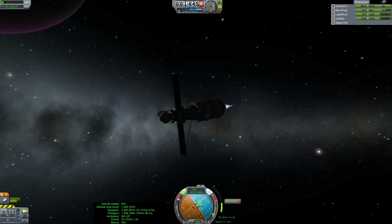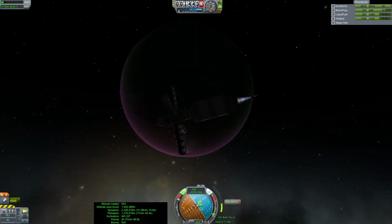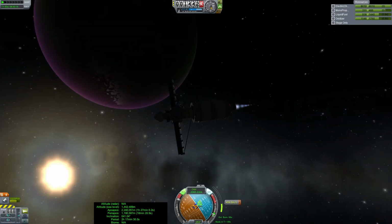Okay, coming down, coming down. Oh, what a pretty planet. Look at the color of that thing. Okay, periapsis is dropping nicely.